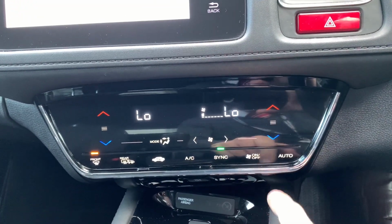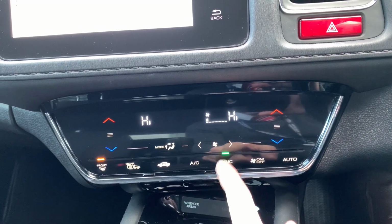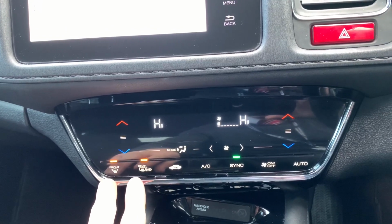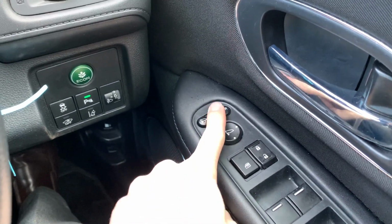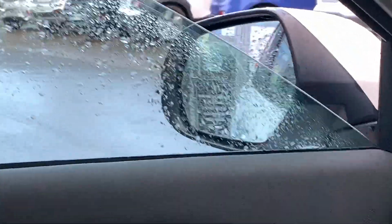So in through here there is dual zone climate control, so I can have different temperatures on each side of the car. If I unsync it, I can control them independently. Front and rear windscreen demisters, and they also demist the wing mirrors. And actually one other neat thing about the wing mirrors, this function here, when you leave it sitting on L and you go for reverse, it actually tilts and drops, which is pretty useful reversing around a corner.